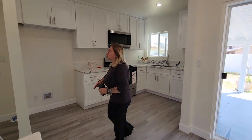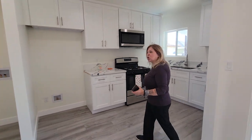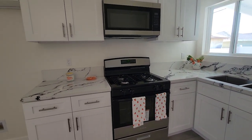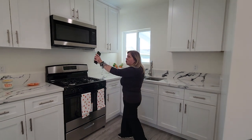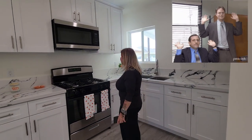We're walking into our laundry area right here and our fully new kitchen. This is a new kitchen, guys. It's not remodeled, it's brand new. We have a new stove, new microwave, brand new cabinetry, and beautiful quartz countertops looking outside to your backyard. I'm gonna walk you through the primary bedroom and then we'll go to the other 2 bedrooms, okay?